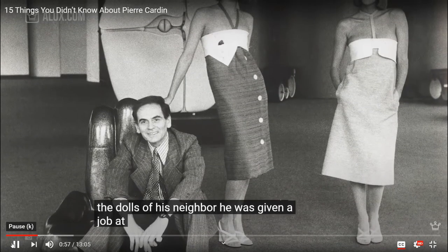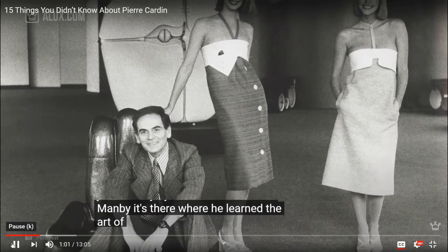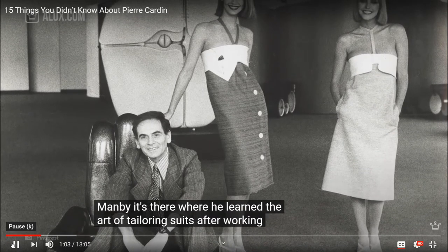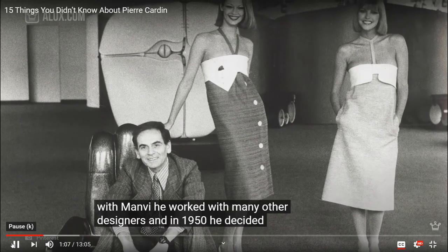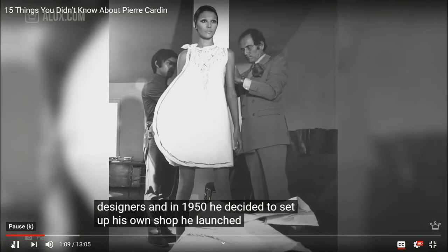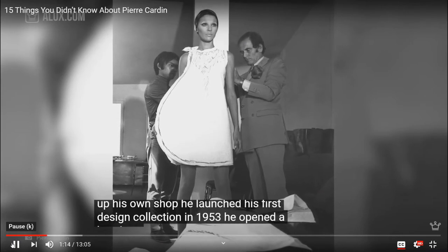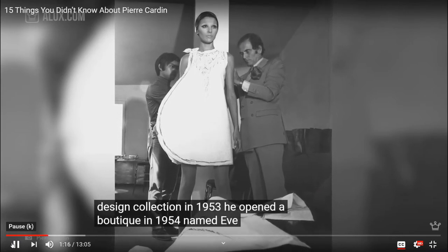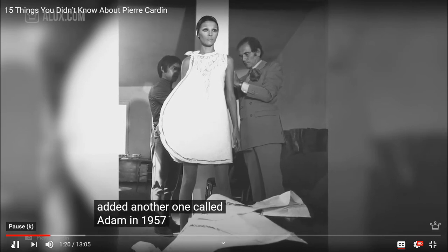He was given a job at Vichy by a French tailor called Manby. It's there where he learned the art of tailoring suits. After working with Manby, he worked with many other designers, and in 1950, he decided to set up his own shop. He launched his first design collection in 1953. He opened a boutique in 1954 named Eve, and later added another one called Adam in 1957.